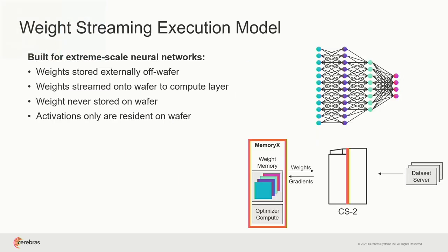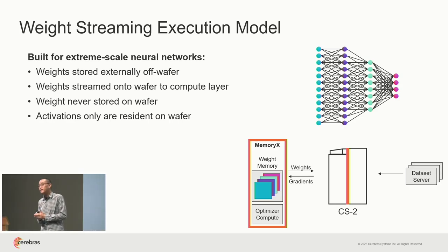This is the way that works. We have weights in the external memory, in MemoryX. These weights are streamed to the CS-2 to perform the computation one layer at a time. And the key here is that these weights, they're never actually stored on the wafer, not even temporarily. They stream through, they perform the computation, and that's it. Only activations are on the wafer.